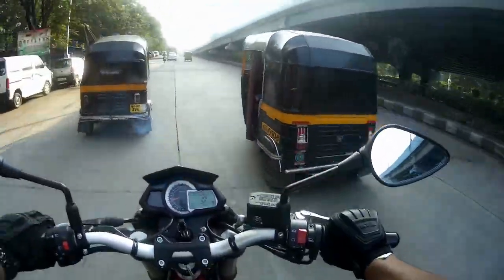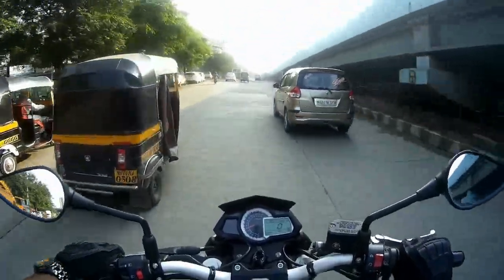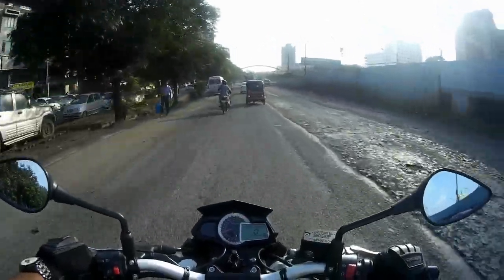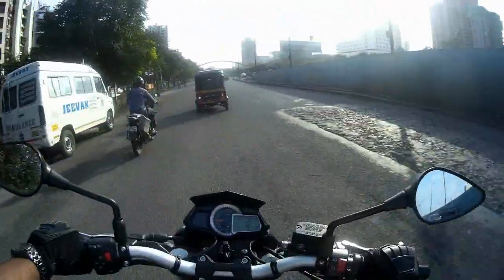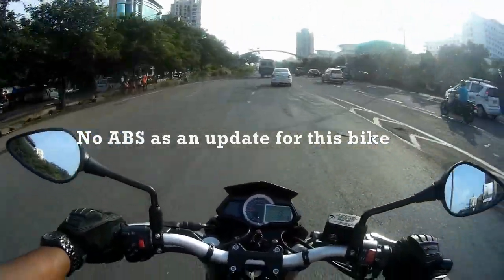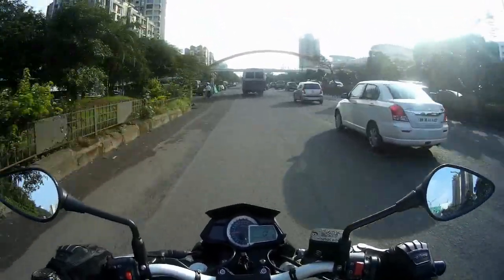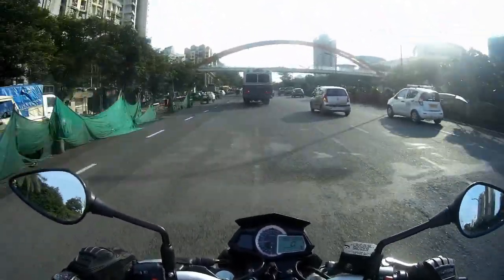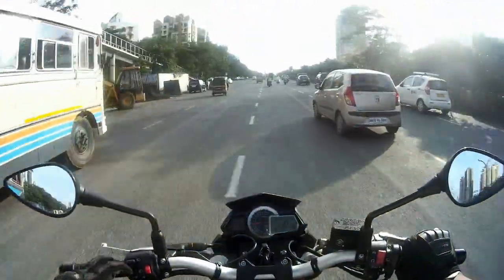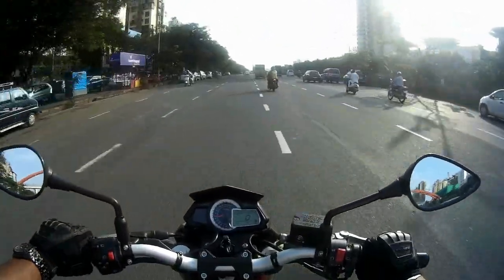I like this bike, people. It blasts off on the turns. And he said it's not coming with an ABS. And it costs around 3.5 lakh. So it's not very high. It's just about the price of the Z250 of Kawasaki. And I certainly like the riding position. It's the best, I will say.